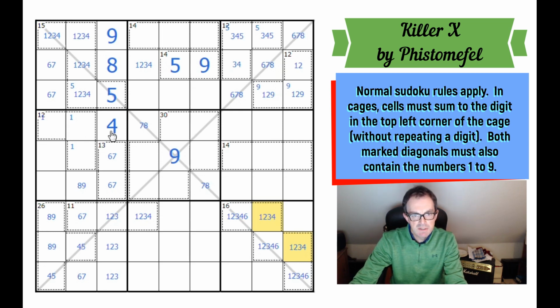And if we look at this box now, because we know that the 12 cage contains a 1, it does not contain a 5. So the 5 must be in one of those two squares. So this square must be a 4, that must be a 5. Now this square can't be a 4. These two squares on the diagonal must be 1, 2 or 3. You can see that just by... we've already got 6, 7, 8, 9, and 4 and 5.